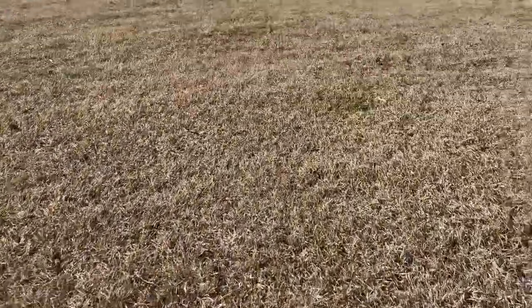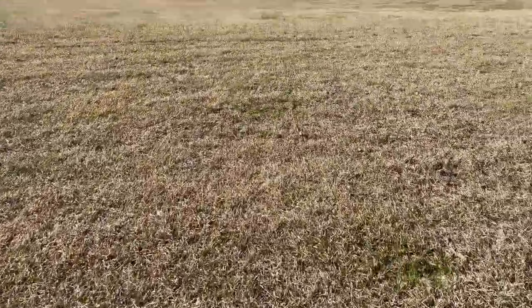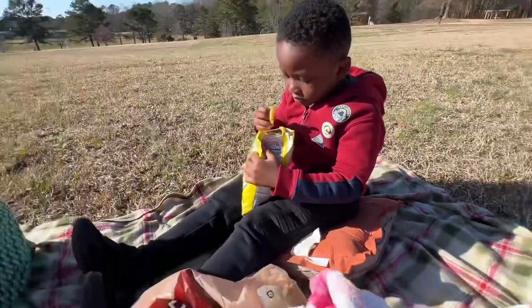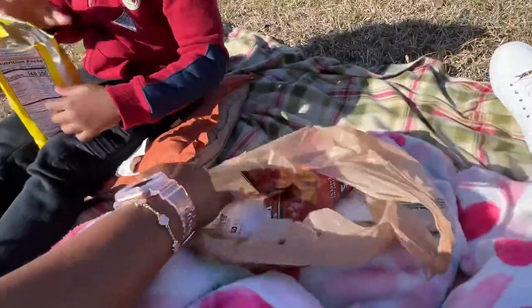We're going to set up first. We're not going to stay far from the car just because, you know. And then I'll take him down there where he can play. Hey guys, we are out here, but it is so windy. I don't know how long we're going to be able to stay.